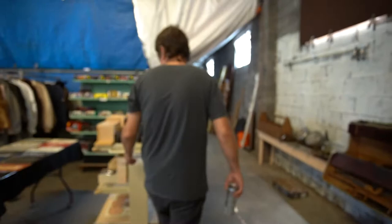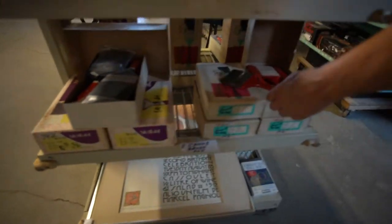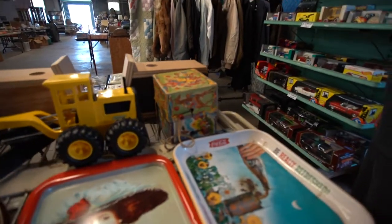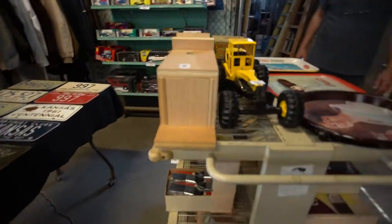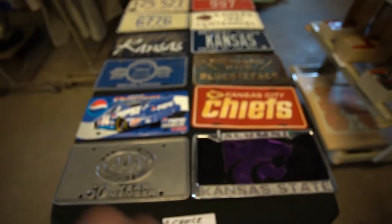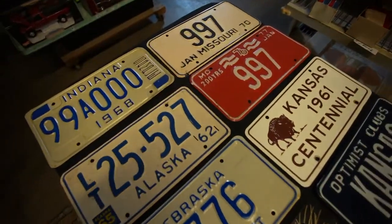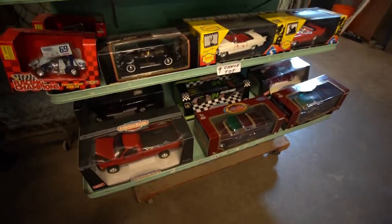And then, I don't know, looks like this cart's probably gonna roll up front. Stuff and things. There are these old paintbrushes that have never been used, like from the 60s or something like that. Cook trays, vintage toys, stuff like that. And a lot of different novelty license plates. Cool. And there's a choice toy in the box there, choice cars.